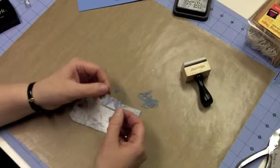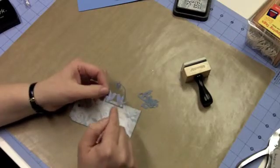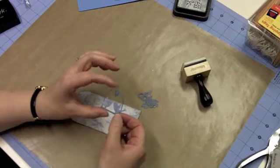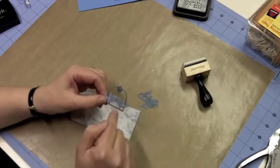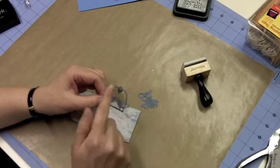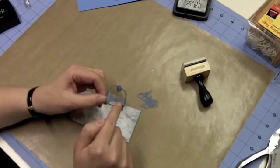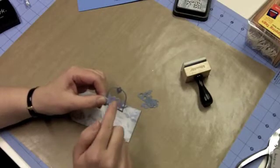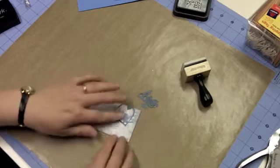But I cut the 2 turtle doves and their little bird cage and their layers out at 2 inches. Now the dark blue is just the normal button. I'm sorry, it's at 1.5 inches. The dark blue is just the normal button, and then the light blue is the layer, which also cuts out a heart, but I don't want to use the heart because we're going to do something else with it.